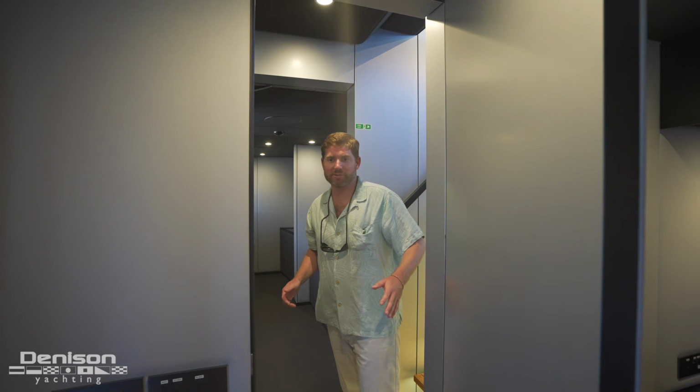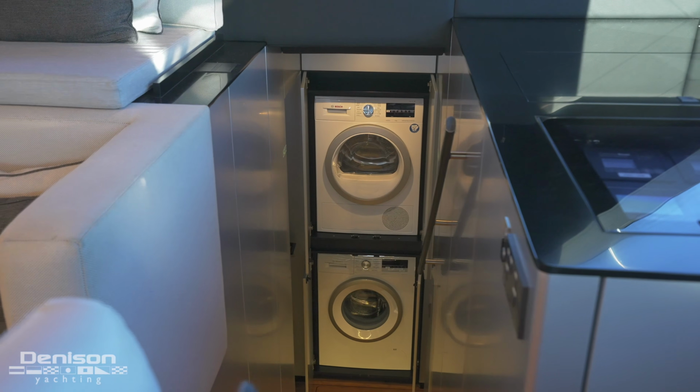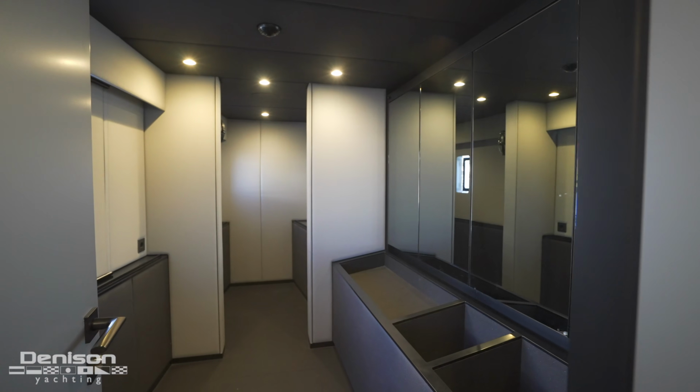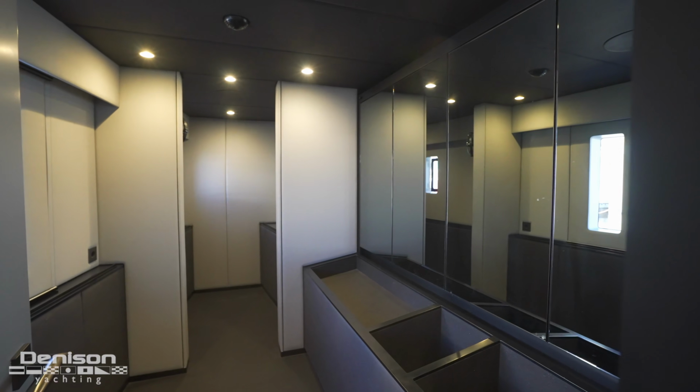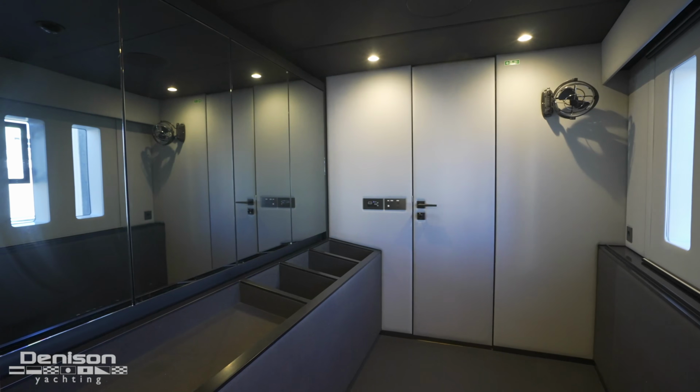Just outside the master in the companionway on the port side, we have our washer and dryer. And this brings us to something totally unique, a personal gym, which is something that you never find on a boat of this size. And it truly gives you an idea of how these cabins are laid out.